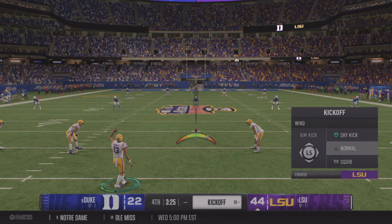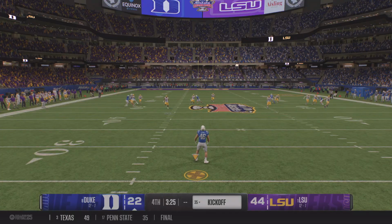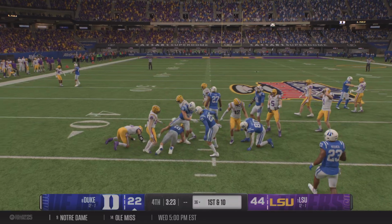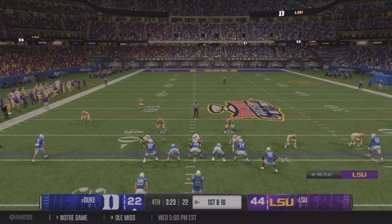Kickoff team has come on the field now to send this one away. Gets off a squib kick. It'll be fielded by one of the up men. And after a very solid kick return, they'll tackle him at the 36. Duke's offense heads back out onto the field now.